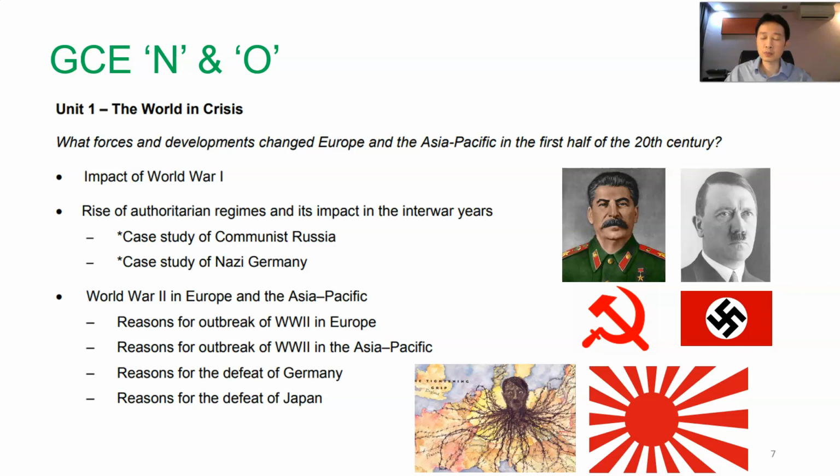interwar years, and in particular, you will study the case study of Communist Russia, as well as the case study of Nazi Germany. You will also explore World War II in Europe and World War II in the Asia Pacific. You will learn the reasons for the outbreak of war and the reasons for the defeat of the aggressor countries.